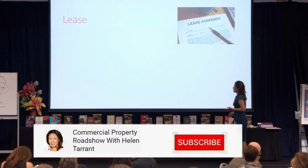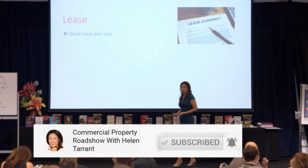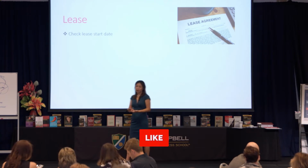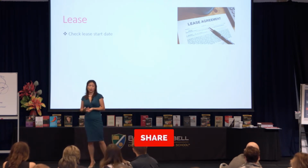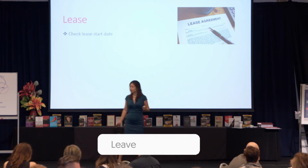The lease is the second thing that I look at. Now, the lease is one of the most important documents because that is the document you are taking over when you buy the property. So when you buy the property, what you get is the lease that comes along with the property, and you need to make sure that the lease is adhered to by the tenant.